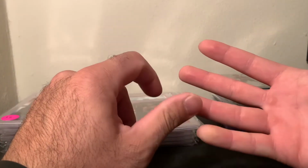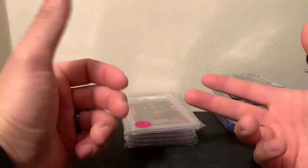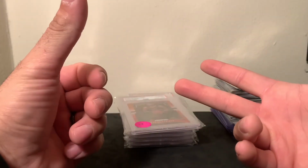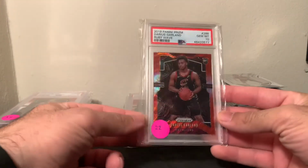I'm talking about Select number to 10. I have 2 of those. I have like 3 or 4 gold waves being graded, Select. I have Optic number to 25, Optic number to 39. I have a bunch of Optic. I think I have 1 more hollow. I have Prism number to 50, number to 75, number to 299. I have a bunch of prisms. I have a bunch of stuff still being graded. So again, 22 bucks into these.